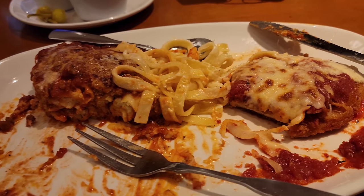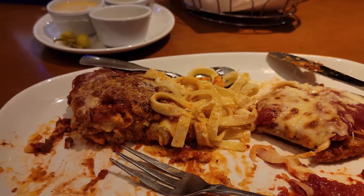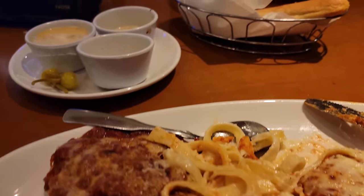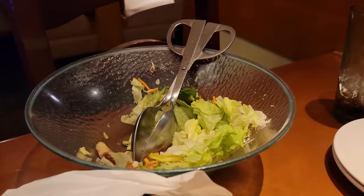That's gonna do it for me. I'm totally full, but I always get a second day out of it, and it's actually better in the microwave on the second day than it is when you eat it, or at least I think that way. And we're gonna take some breadsticks home and a little bit of that salad.